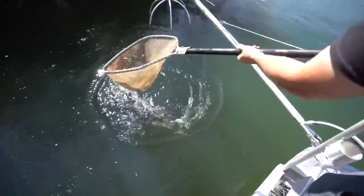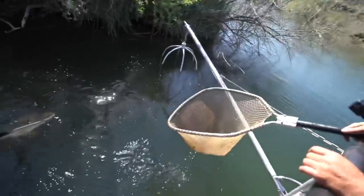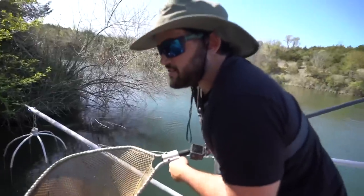Crazy. Yeah, I think our bluegill population's pretty decent. They were pretty good size too. Woo, this is intense now, folks. Working up a sweat here, catching all these fish.